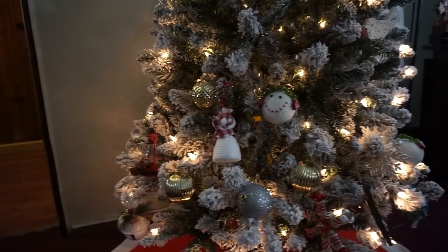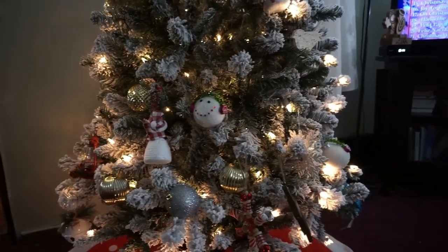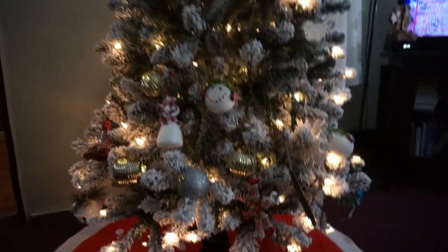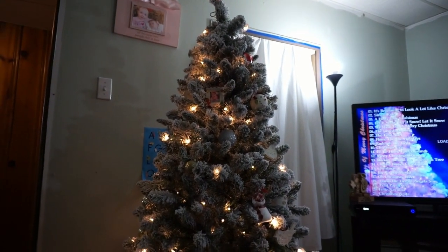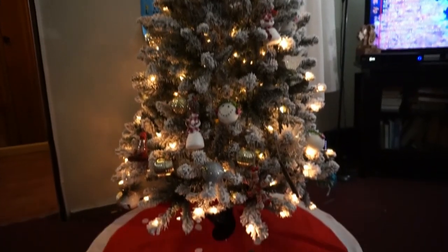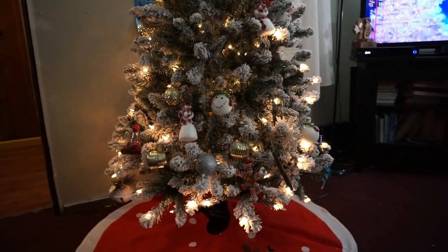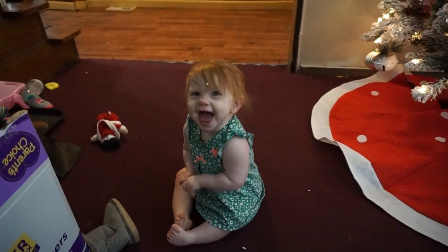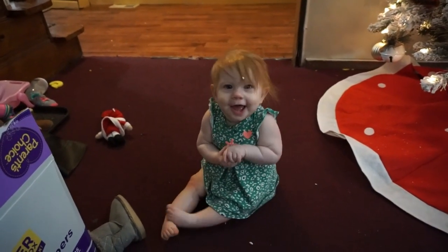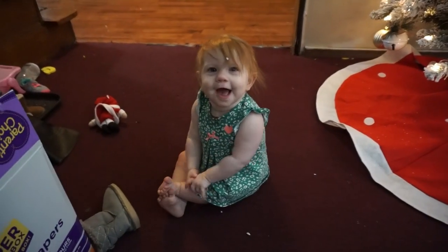So this is our finished tree with all of the ornaments right down here at the bottom, and hardly anything at the top because, you know, mom life. So when the girls go to bed, I'll most likely take the ornaments down here at the bottom and put them at the top. Otherwise, this one is going to eat all of the ornaments. And there's some glitter on some of these, so you can't eat that, princess.